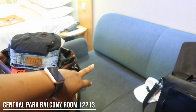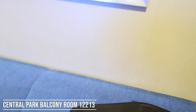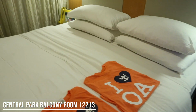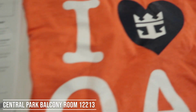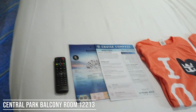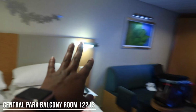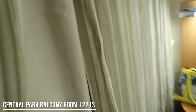They didn't change the couch in this one, so it has an older couch. Is it a pull-out? No. All right, so bed, board. Yeah, the shirts they gave us. I think the stateroom attendant folded those, probably when he came back. Lights inside. And right here, it will be the balcony.